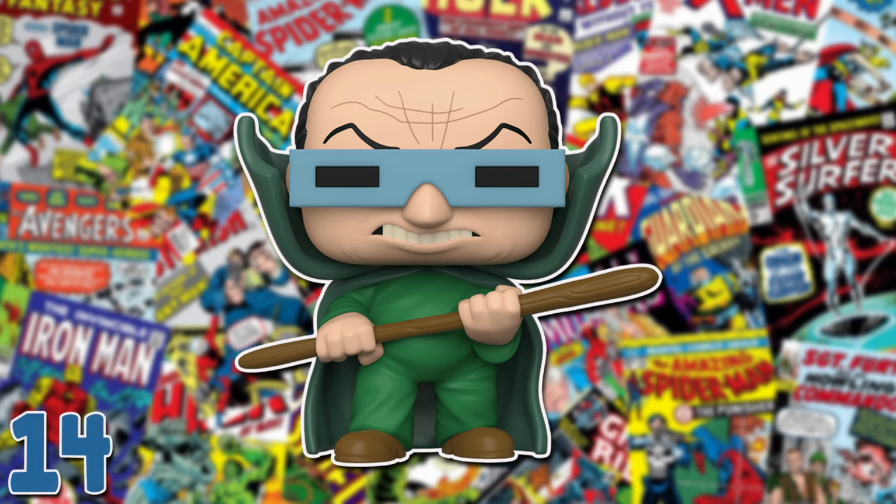Okay, so at number 14, we have Mole Man. Now, this one is a character that I am not familiar with. I understand that they're from the Fantastic Four comics, but I think that the design is very wacky here. It looks like a very classic Marvel villain, and I really love those glasses on him. It kind of reminds me of Dr. Octopus's classic goggles, and I think that that's really cool. I like the kind of cape going on with the stick that he's holding.